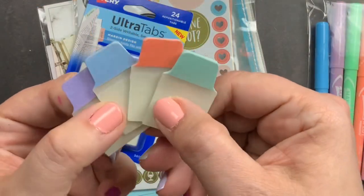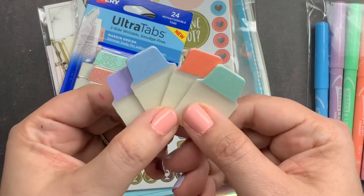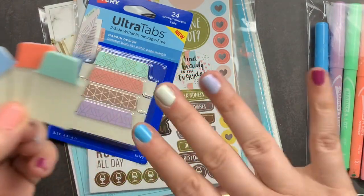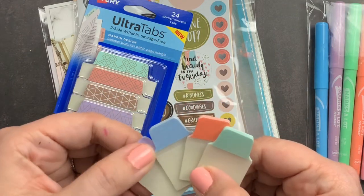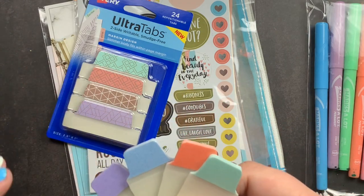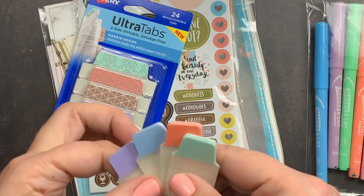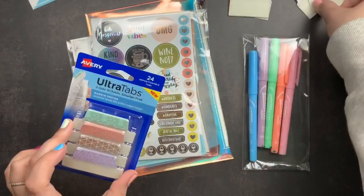So these have a faint sparkle in them. I'm not sure if that's picking up on the camera, but they are in a lilac, a soft blue, an orange, and a mint green. They actually match my nails for New Year's quite well. And they're not textured, so the little glitter sparkly stuff doesn't stick up. So if you had a Dymo label maker or you printed clear labels on Avery label paper, you could stick them on here and add words to these, or you could write on them.